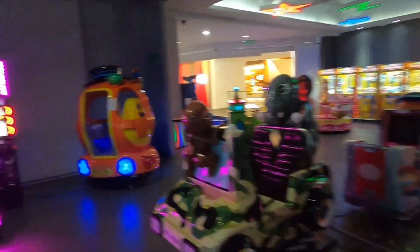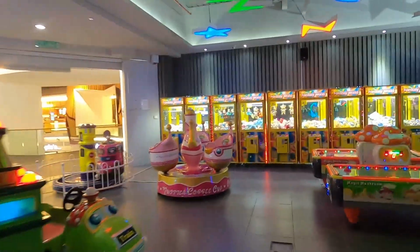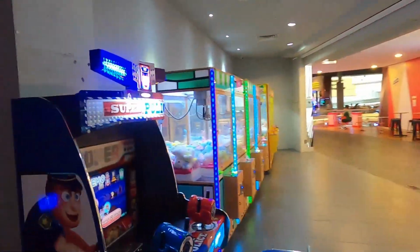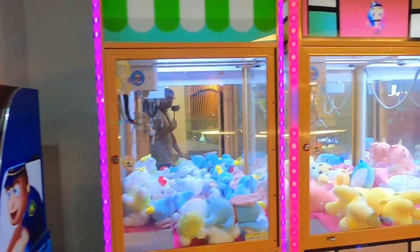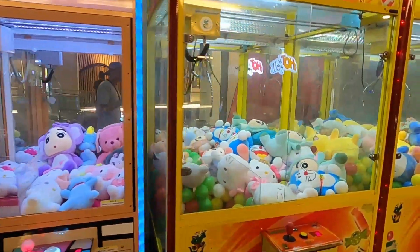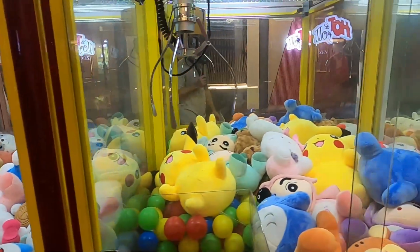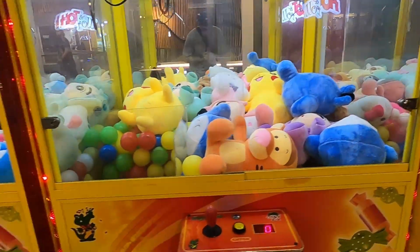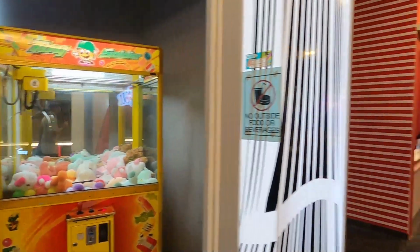Little things for the kids, little rides. Whoa, that was the arcade. Oh, and they have a lot of claw machines here. Let's see what kind of claw machines they have. Doraemon. They have Doraemon. You guys know that? It's a classic Japanese cartoon. Oh, they have Pikachu too. How much is it? It's 2 tokens to play. Okay, I'm guessing it's probably 1 ringgit per token.